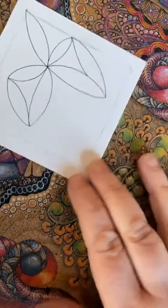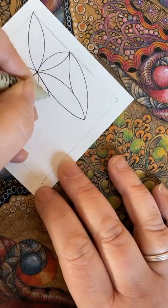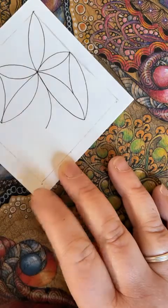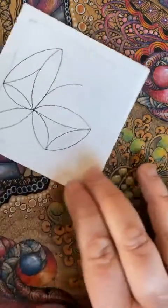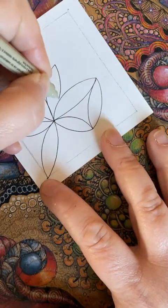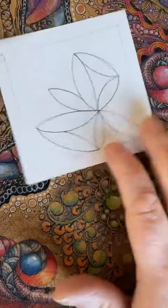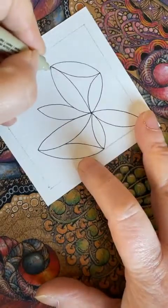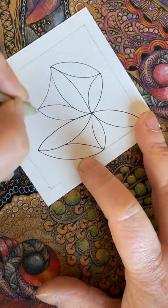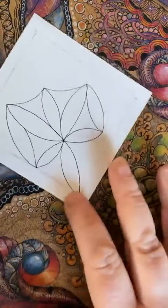Okay, so we could, yeah, I'm going to put another one in here. I'm going to do one a little bit smaller. There we go. Just having fun, really. Getting these curves in. So don't try and plan it. Just, you know, see how it works. See, now let's join this one. And I'm going to join this one while I'm here. Okay.